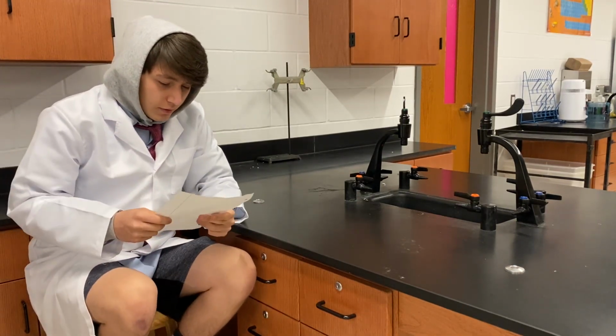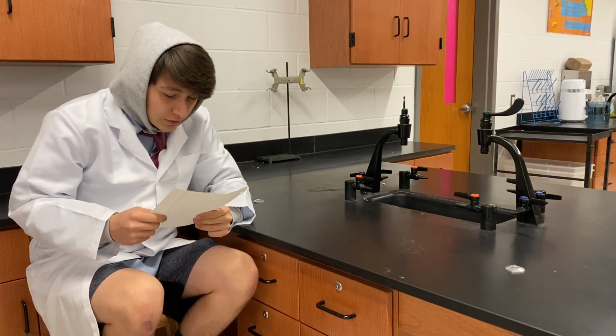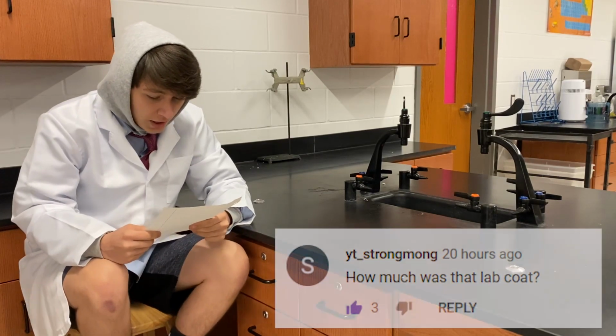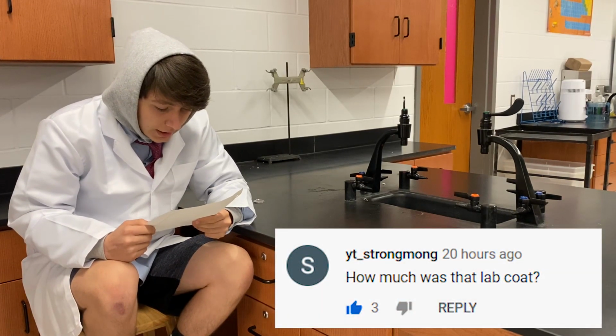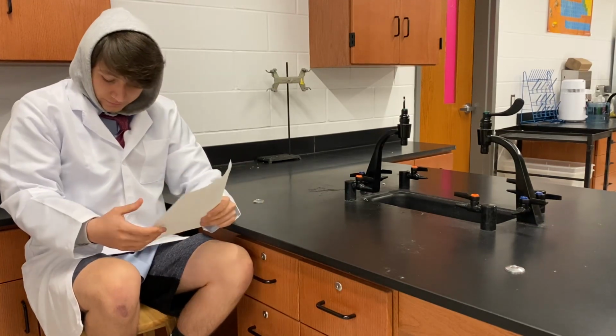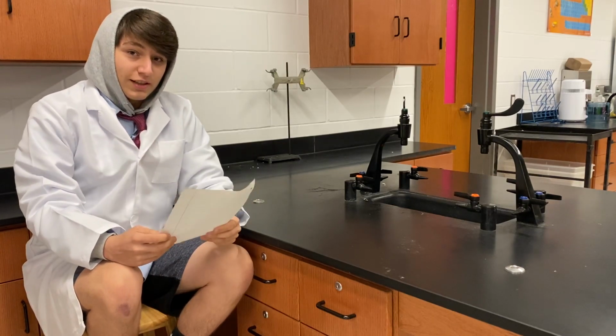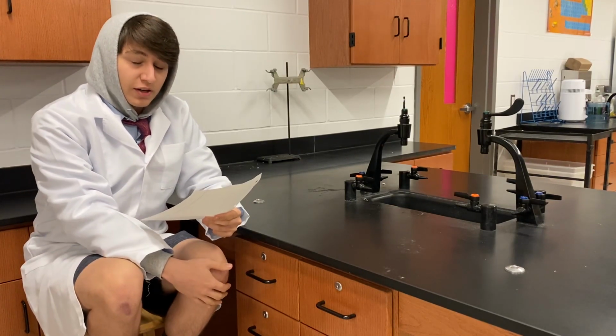So the first one is from user YT_StrongMom. And his question is, how much was that lab coat? This one? I don't know, it's kind of pristine, some polyester. I'd say about $20 to $30.